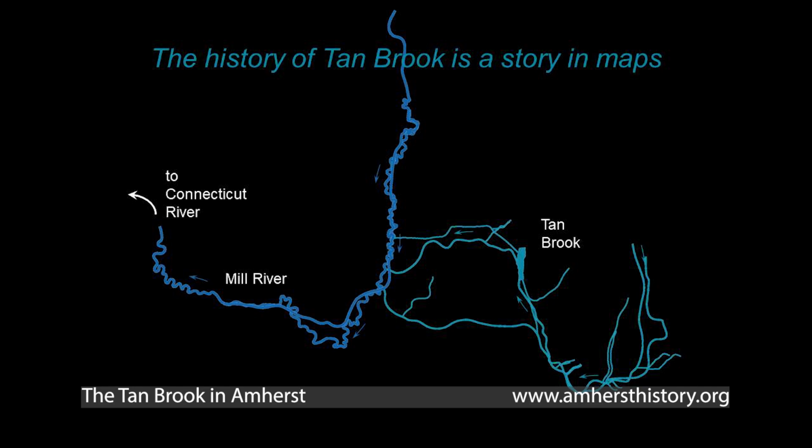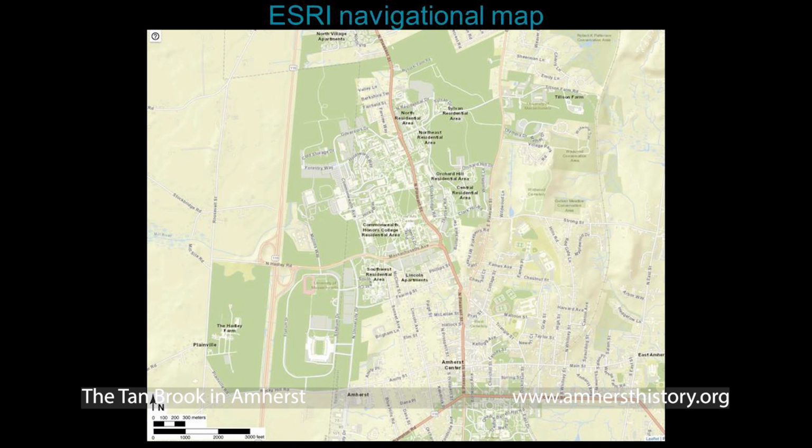So what I thought I'd do is I'd start out with just sort of a standard looking map. And so for people to get a sense of the map area that I'm looking at, this is going to be exactly the same map area for the next whole bunch of maps. But I'm going to give you some different views of things from here. So this is kind of a standard navigational map.